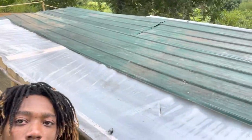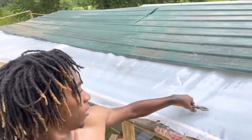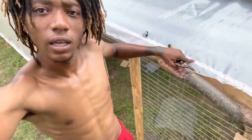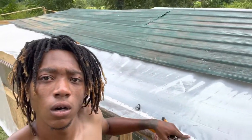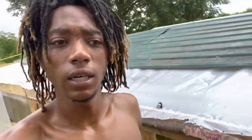Oh, yeah. Still got to do this right here. But the water will run off. I made this stronger on all sides. With the staple gun, I redid it. Whew. So we got 1, 2, 3, 4, and 4 on the other side.